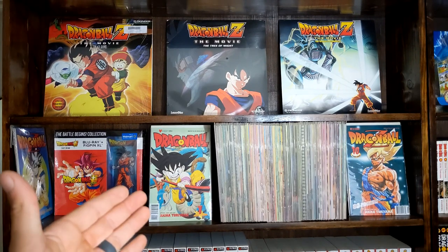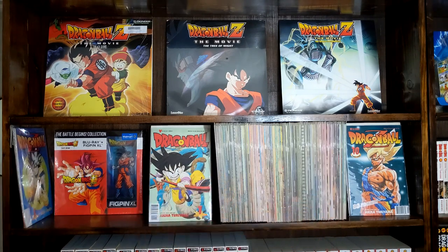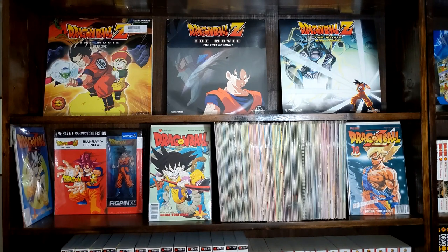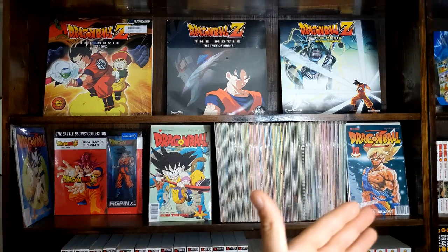Next, we have the Dragon Ball and Dragon Ball Z comics. Neither series was finished. It finished about the same time the graphic novels did, at about issue 10 of the graphic novels. The comics went on maybe 5 or 6 issues longer than the graphic novels, so just keep that in mind. But here's the first issue and the last issue.